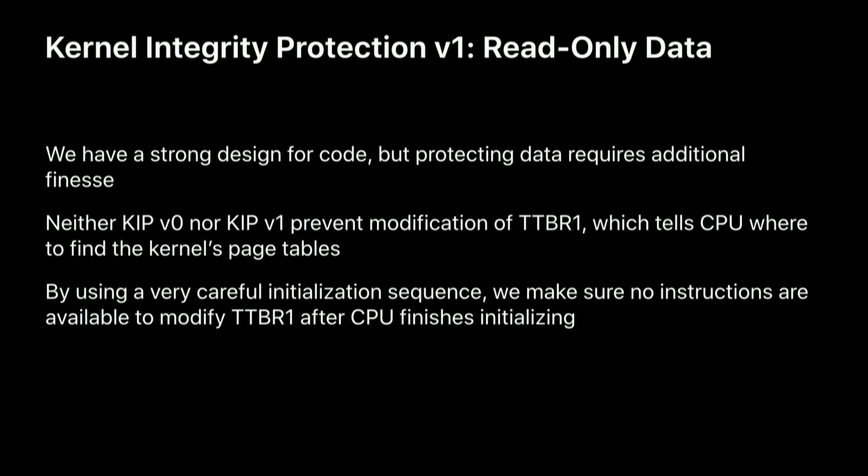This gave us a very strong design for code, but it turned out that protecting data required quite a bit of additional finesse. Neither kernel integrity protection v0 nor v1, which I just showed you, do anything to prevent modification of TTBR1. This is the register that tells the CPU where to actually find the kernel's page tables. And so in KIP v1, to protect against an attack on TTBR1, we had to set up a very, very careful initialization sequence that makes sure that by the time the CPU is done initializing, there remain no instructions that could be used by an attacker to modify TTBR1.